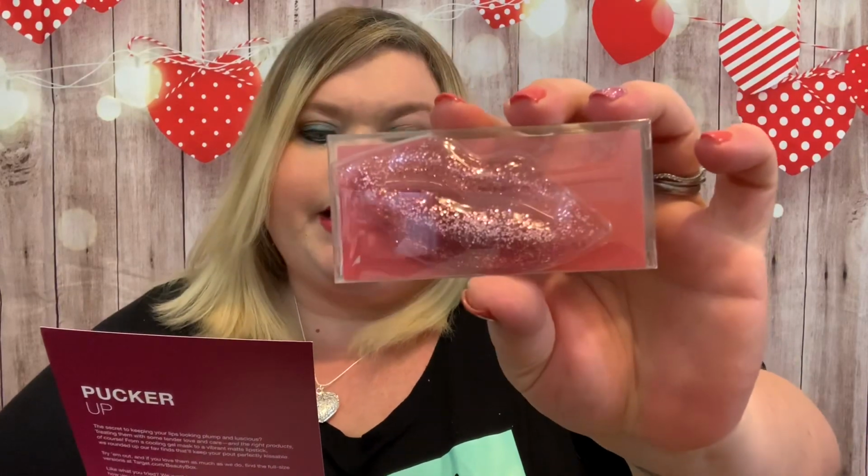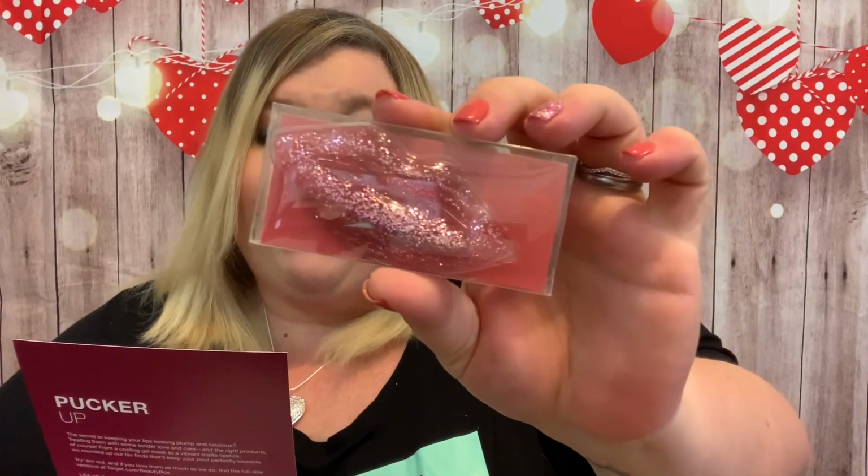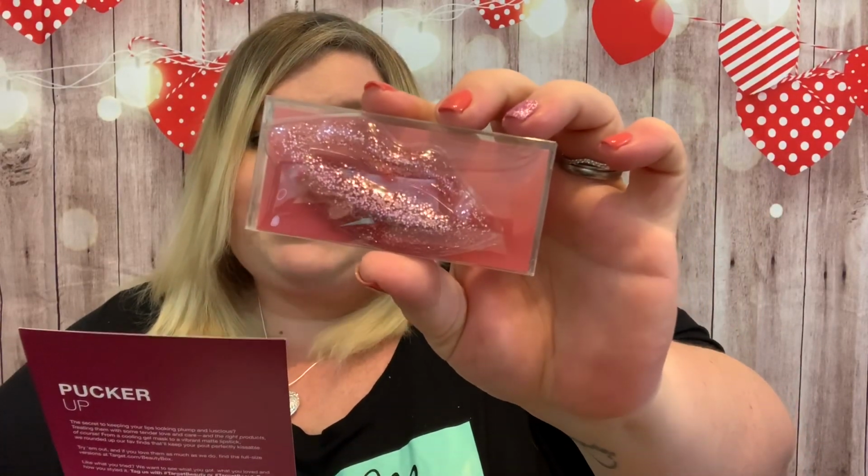Then we have, what are you? Oh, I'm excited. Okay. NYC Perfect Pout Cooling Gel Lip Mask delivers cool, soothing relief for a moisturizing at-home spa experience. And this says Pucker Up. This cooling gel mask may help to soothe lips and lock in moisture all day. To cool the mask, place it in the refrigerator for 1 hour or freeze it in the freezer for a minimum of 30 minutes. Place mask on lips for 10 to 15 minutes for best results. Use mask after applying your favorite lip scrub and moisturizing products.